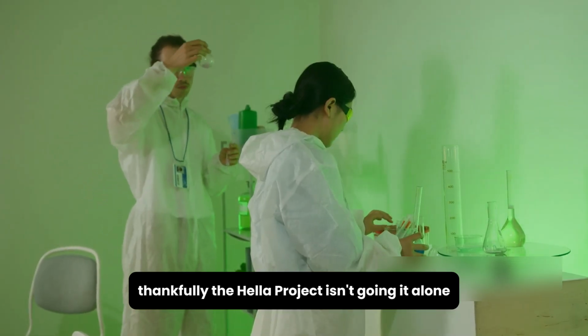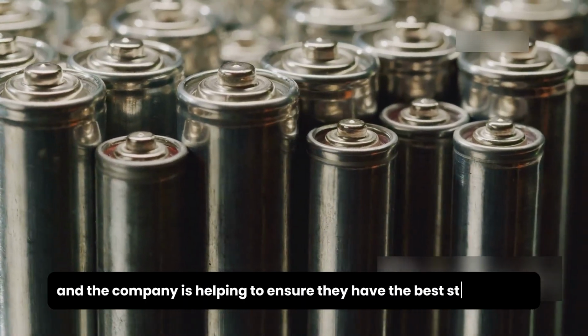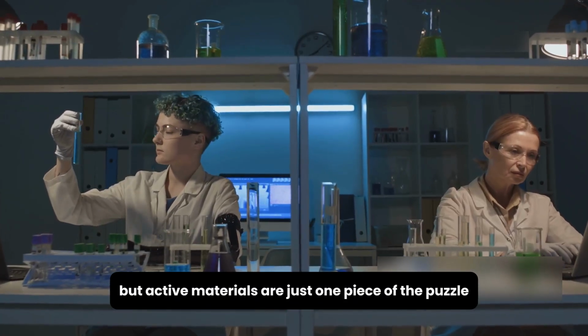Thankfully, the Helena project isn't going it alone. Umicore is an expert in positive active materials, and the company is helping to ensure they have the best stuff around and enough of it to keep the production line humming. But active materials are just one piece of the puzzle.